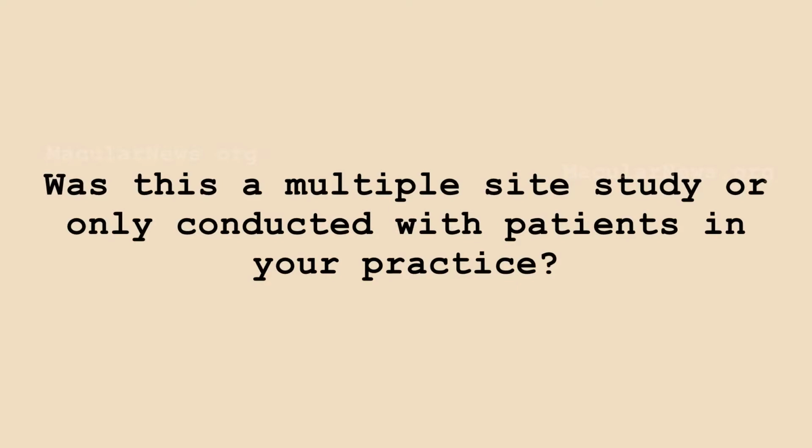Was this a multi-site study or only conducted with patients in your practice? We've just done this as part of our own patient populations. This study was done in a couple of locations, and it's not a hard study to do, and the results are potentially applicable to a very large group of patients across multiple diseases.